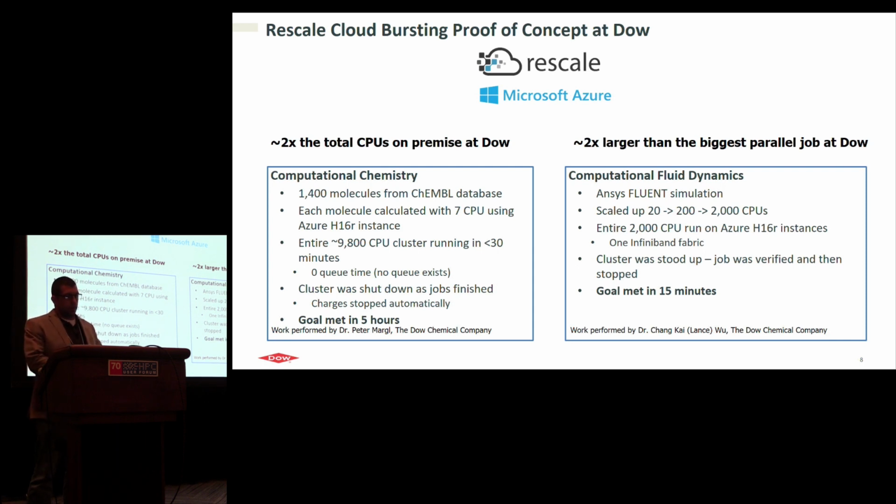This is our POC. I'll walk you through what we did with Rescale and Microsoft. Two important use cases here. One is the computational chemistry POC on the left. So what we did is one of our chemists created an input deck of 1,400-ish computational chemistry molecules. I think he mentioned they were on the order of under 50 atoms per molecule. And so they ran in a fair amount of time.